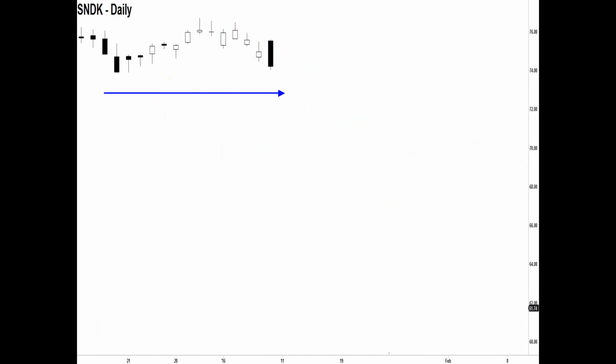How about SNDK? Once again, it looks like we're in a range. Most people would say, I'm not going to do anything here because we're not at the bottom, we're not at the top. I have no idea what this stock is doing, so I'll stay away and look for something that's giving me more direction.